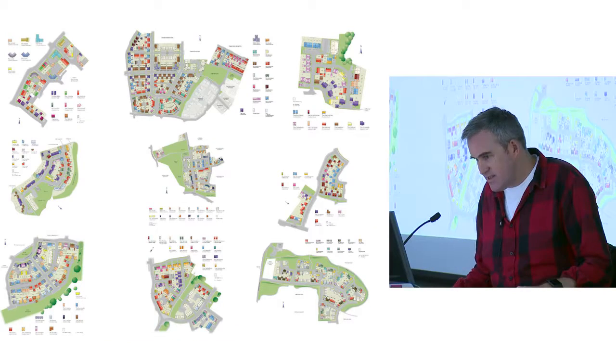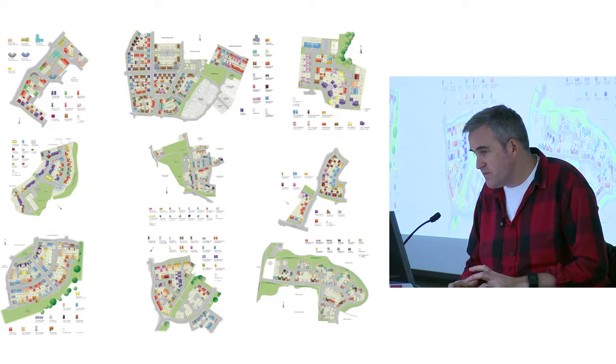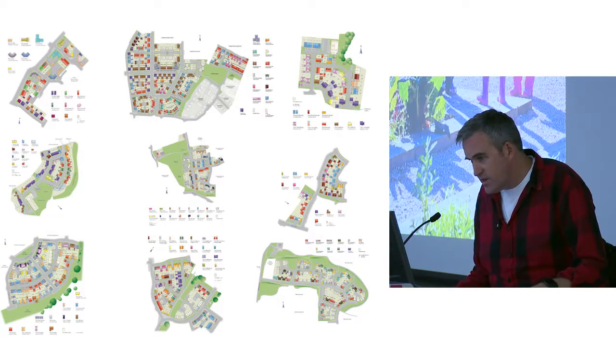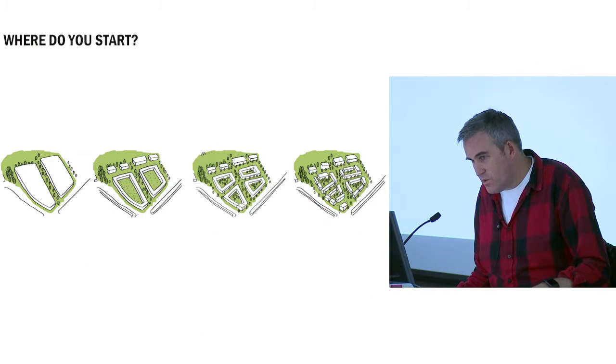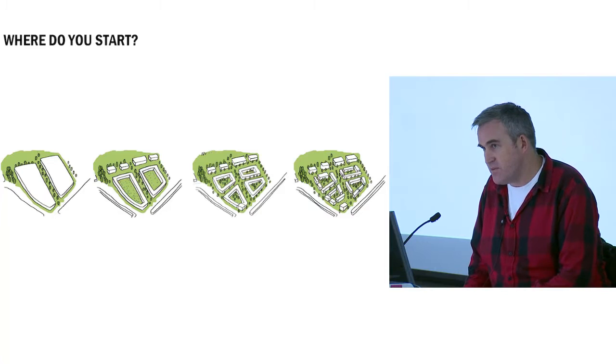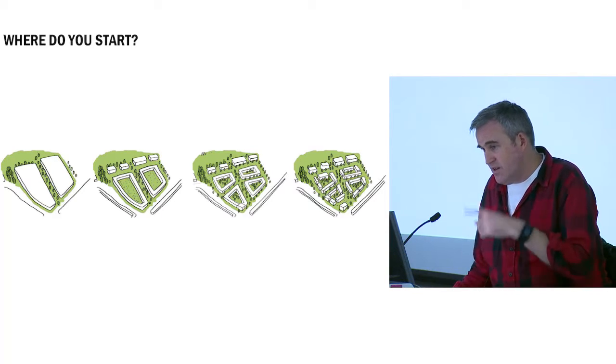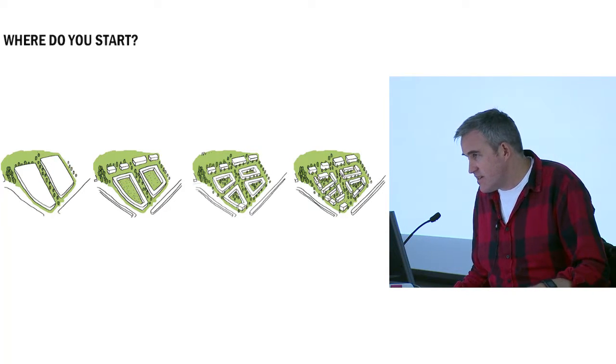So I'd say this is lazy development. That could be configured in 100 different ways to make that work in a much more focused way. So how do we go about that? Where do we start? For us, always, it's about the master plan. It's about the arrangement, having something which is highly legible in terms of that layout. So I'll walk you through some quick steps as to the key moves we made.